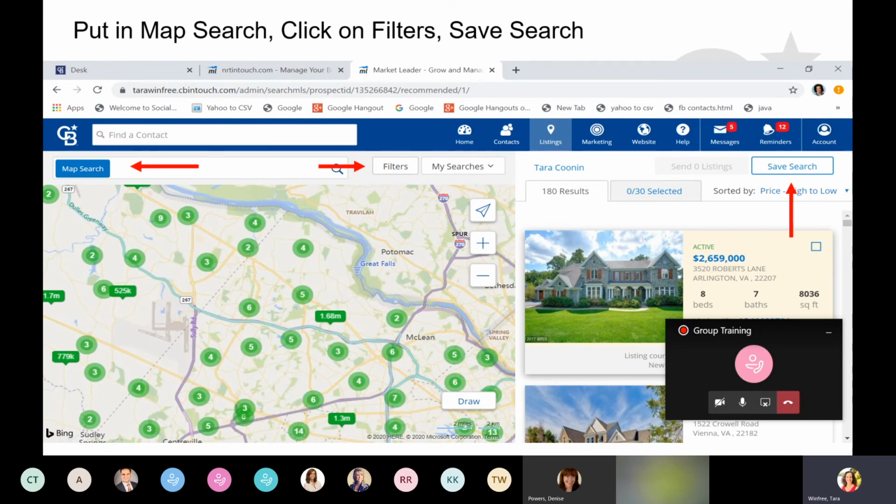The reason we want to do it through InTouch is InTouch has a great system where we can log in and we can see if somebody had a favorite, or we can do a search and we can see if people have been active. And so that way we can reach back out to them and say, I see you are active on my website. Are there any properties you wanted to go see? Also, you get an alert on your phone if you have your phone set up when people are searching your website, so you can reach out to them while they're on the website.